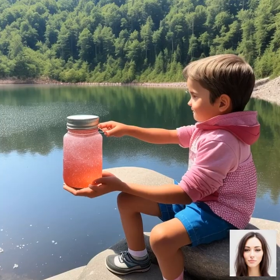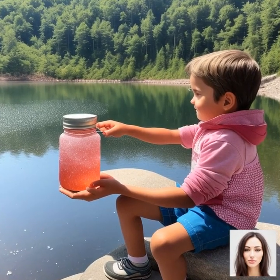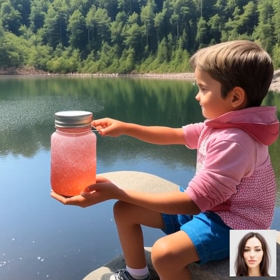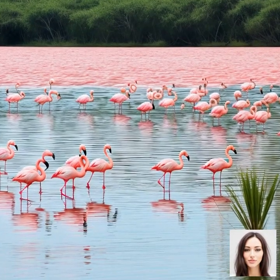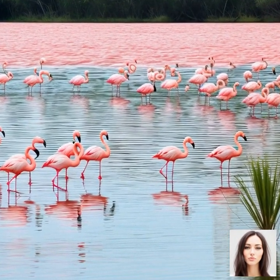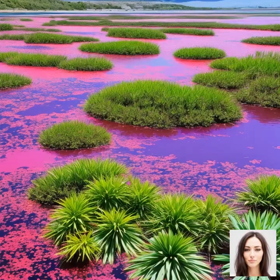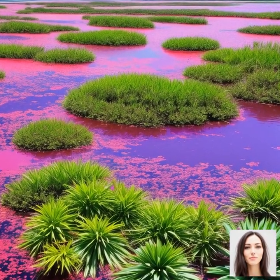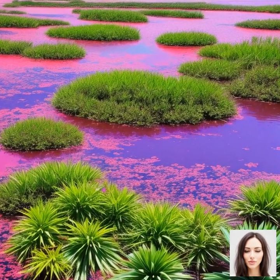Beyond salt extraction, pink lakes have also been used for other traditional practices. For example, some indigenous communities in Australia consider these lakes to be sacred sites and have incorporated them into their cultural narratives and ceremonies. These connections to the land and the environment are an essential part of local heritage and identity.